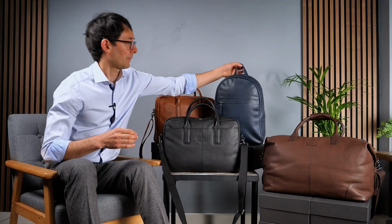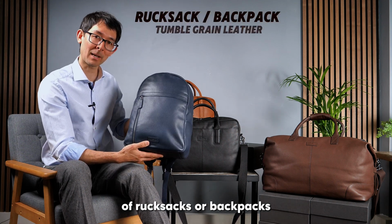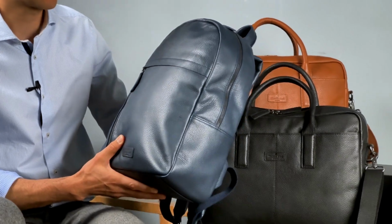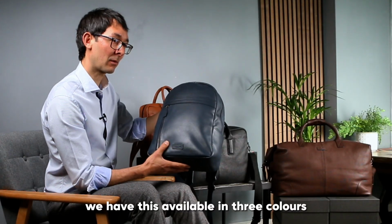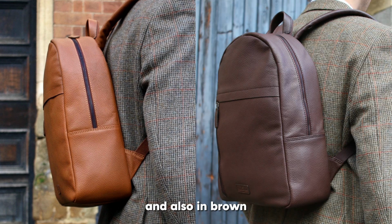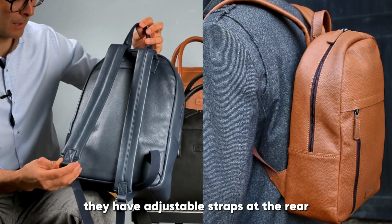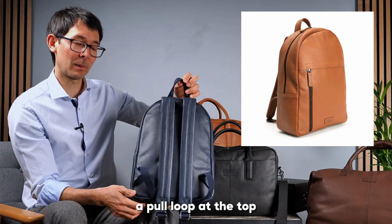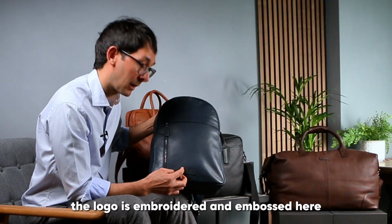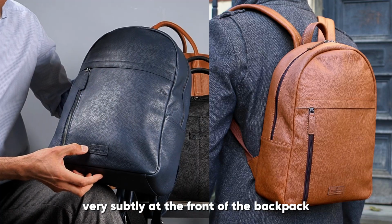Moving on, we have a selection of rucksacks or backpacks, again in the same supple material. We have this available in 3 colours, in blue, in tan and also in brown. They have adjustable straps at the rear, a pull loop at the top. The logo is embroidered and embossed here very subtly at the front of the backpack.